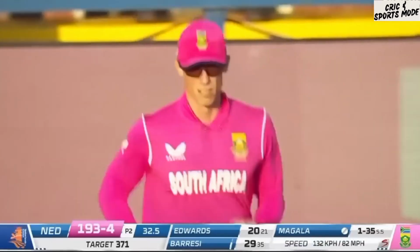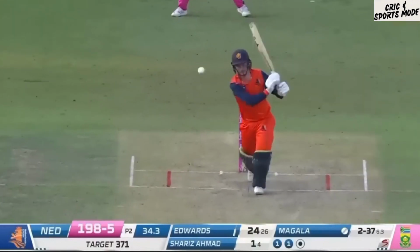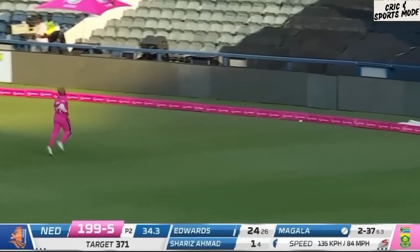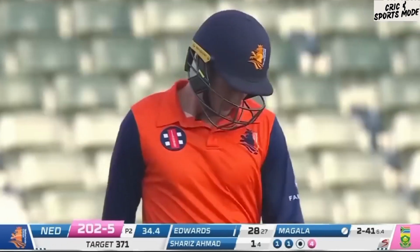Oh dear, he hit it well too. That's a good strike. Straight down the ground. You're not going to catch up with too many here at the Wanderers. It's 4 to Scott Edwards.